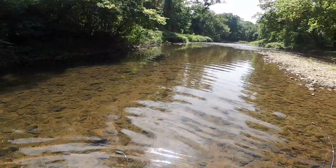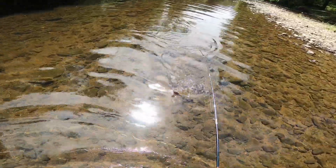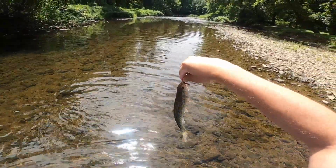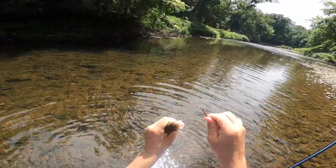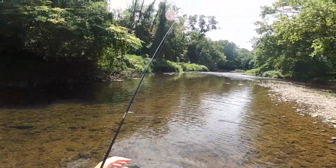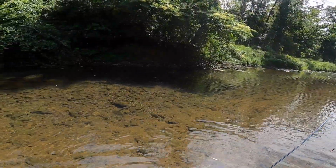Third species, and that's our friend the fallfish. Cool native species out here in southeastern PA. So I think I say this in a lot of my videos, but bass were actually introduced to this region. This is one of the native guys. You can imagine how many of them would have been here if the bass were never introduced, and how big they would get. Basically a big minnow.